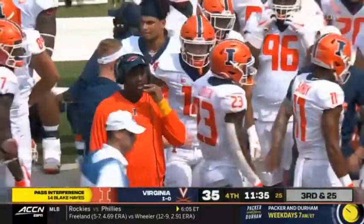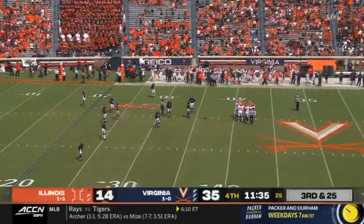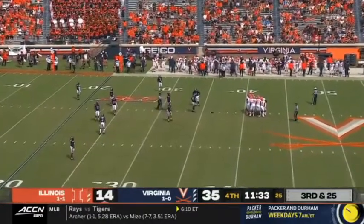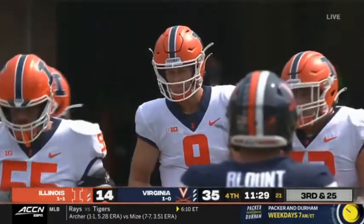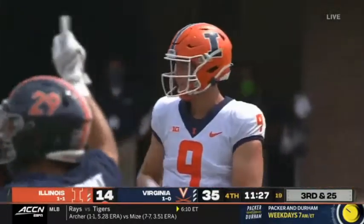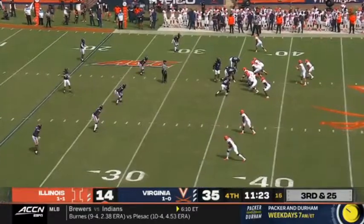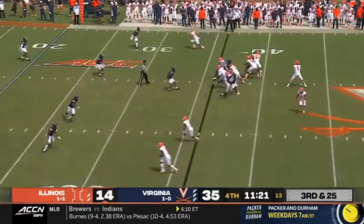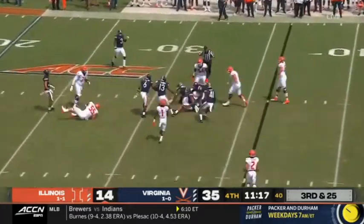Brings up 3rd and 25 after a really remarkable catch by DJ Barker. A tough series for Casey Washington. That penalty moves Illinois way back. Yeah, 3rd and 25. And we saw Tom Brady a couple nights ago in a similar situation, getting enough yards for a field goal. Let's see exactly what Illinois is doing. Barker won't get nearly enough.